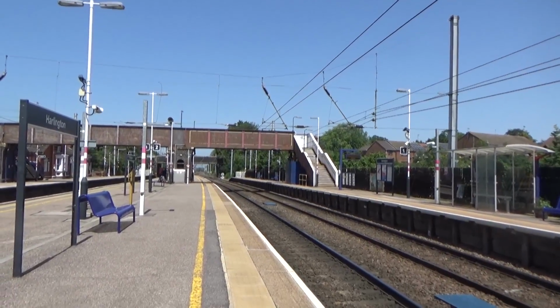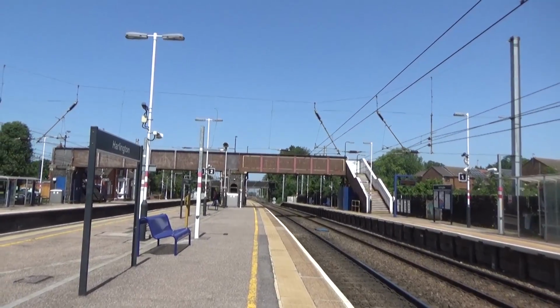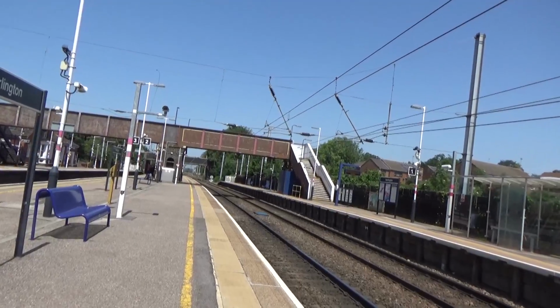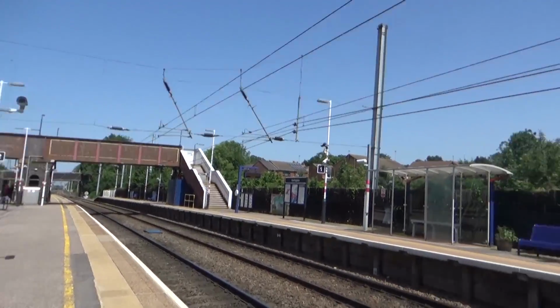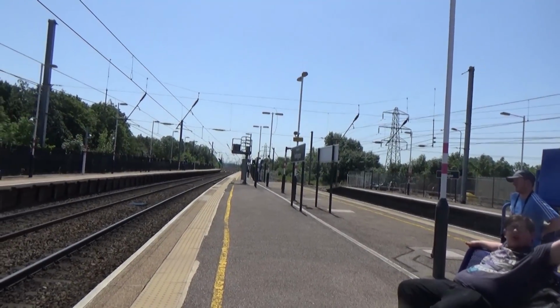Bedford is a starting station because it's the start of the route. Flitwick is the next station. There's 10 minutes between them. So basically, can you name a route or a service at the starting station, and then can you name the next station along the line, but with a long journey time?